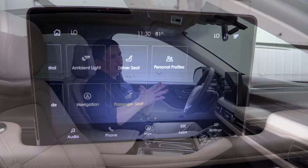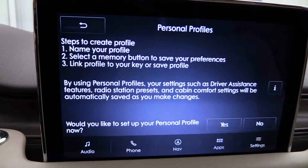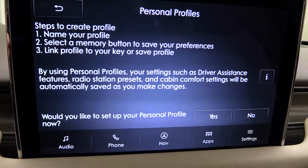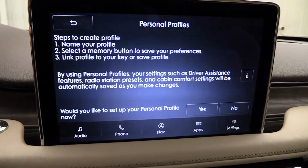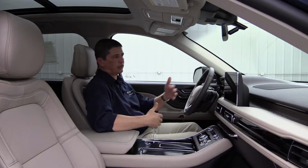Personal profiles allow you to set up profiles for each driver. You use the driver memory buttons to control those, but you set it up in your screen. So not only is it going to control your mirrors, your seat, and your steering wheel, but also your audio controls, your climate control preferences for that driver, and even the driver assist features, which I think is probably the biggest one.